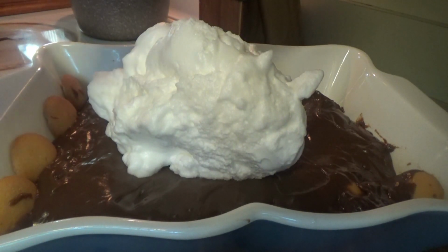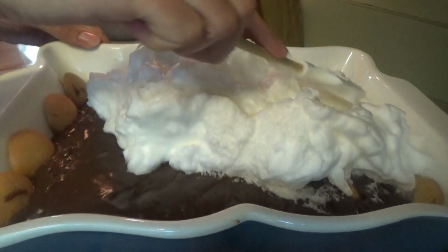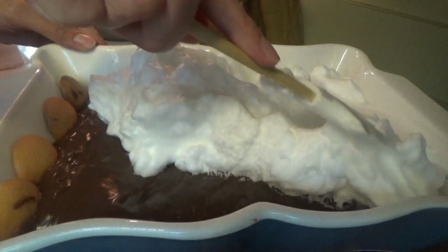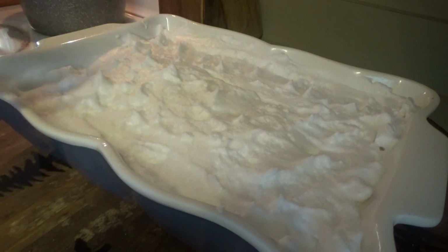I'm glad I added the extra egg white because this is gonna be just enough. Just like if we were putting this on a pie, you wanna go all the way to the edges so the meringue doesn't shrink. That's it, it's going in the oven just for about 5 to 10 minutes. Just keep a watch on it. I start checking at 5 minutes. We just want to brown the meringue and it's done.